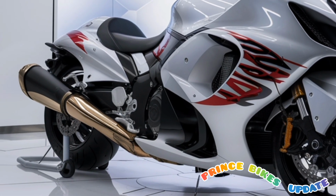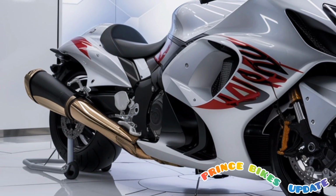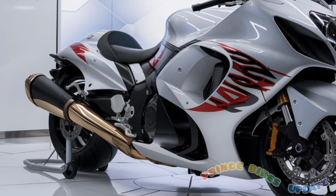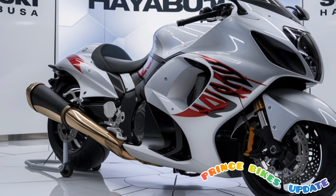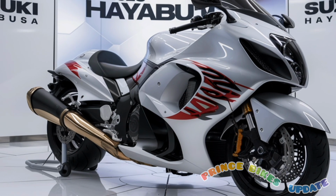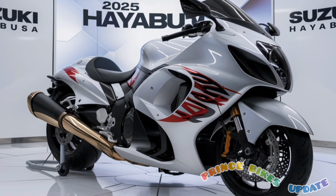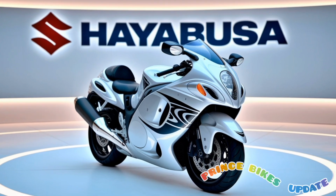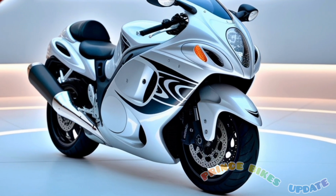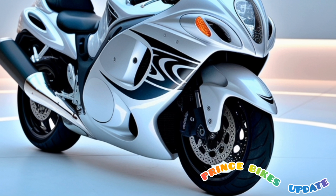Tech-wise, the instrument cluster is a perfect blend of analog and digital. The twin dials for the speedometer and tachometer retain that classic Hayabusa feel, but between them is a higher resolution TFT screen that gives you all your ride data, mode selections, trip info, lean angle, gear position, and more. The screen is easy to read even under direct sunlight, and the interface is intuitive.